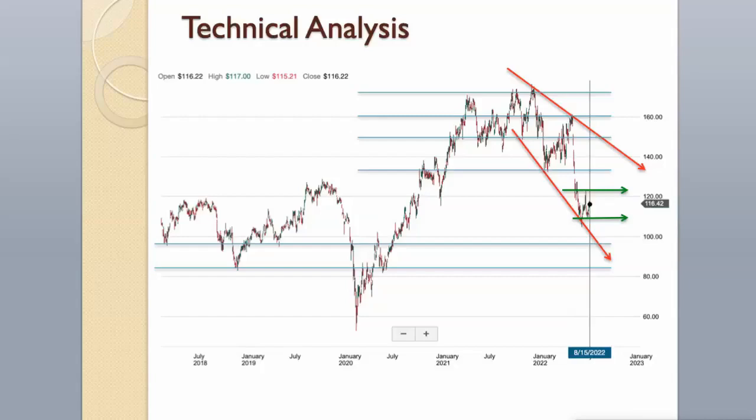In the last month, the stock has been trading between $109 and $123 range. It is currently trading in the middle of this range. It may be a good idea to wait for a pullback before considering an entry.